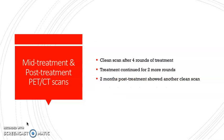After 4 cycles of treatment, Ariel was given a PET scan and a CT scan to determine the status of her cancer. Both scans were clear, and she continued her treatment for the next 2 cycles. After those 2 cycles, she was sent home. 2 months later, she returned to the hospital and got another PET scan and CT scan, which again were clear. She was officially in remission after those scans, and she continues to be cancer-free to this day.